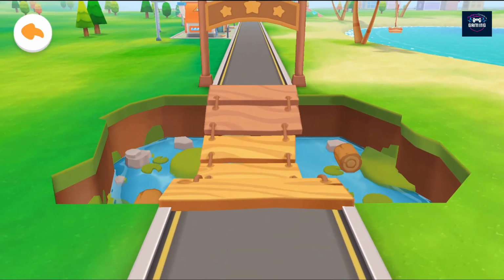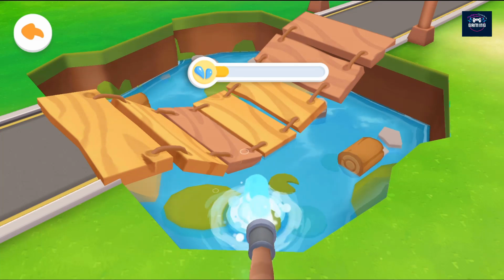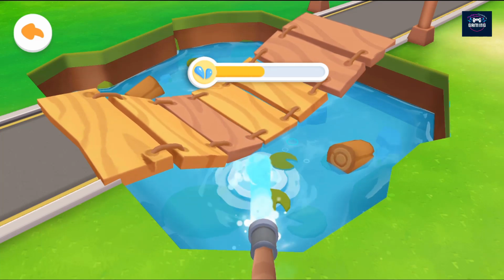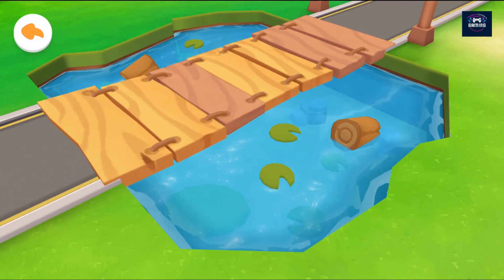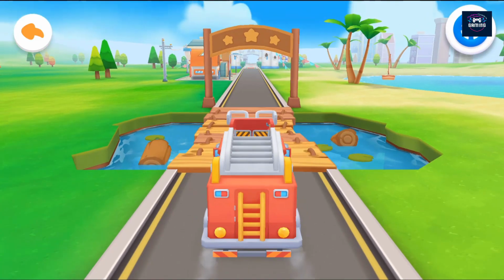Look, the pool is short of water, and the wooden bridge cannot be crossed. Let's fill the pool with water. Drag the hose to fill the pool with water. Fantastic! The wooden bridge has floated up, and it can be crossed.